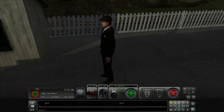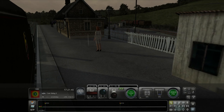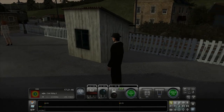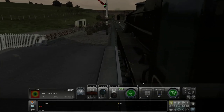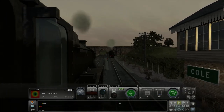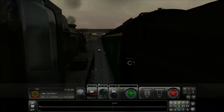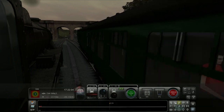Let the pressure build. Looking about, I wonder what goods we are taking to market today. Obviously we're set in the 1940s, I'm guessing, by the truck over there. It looks like a 1940s build. Oh, hang on, let's head over to the other side. We've got a train coming. Oh, nice, a passenger train. Look at that. Sweet. It's probably a little bit too close for comfort.